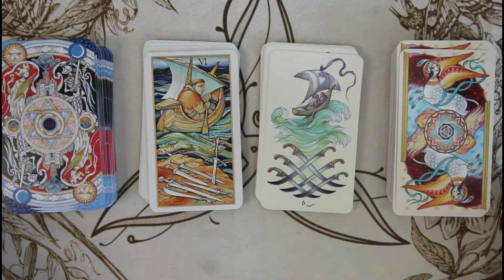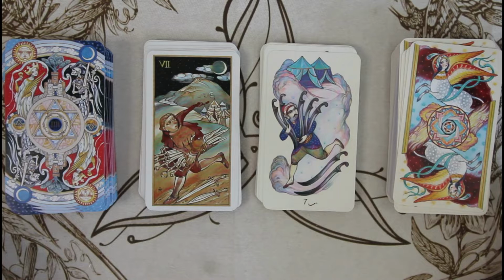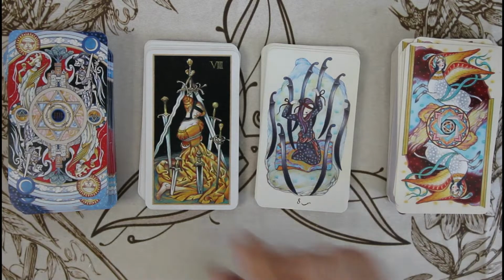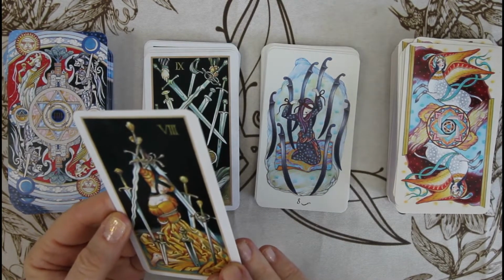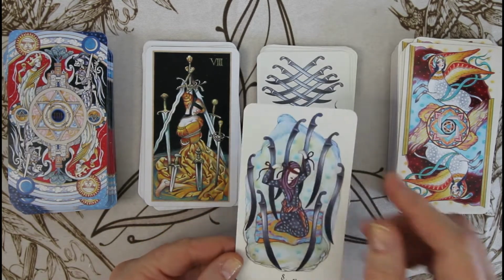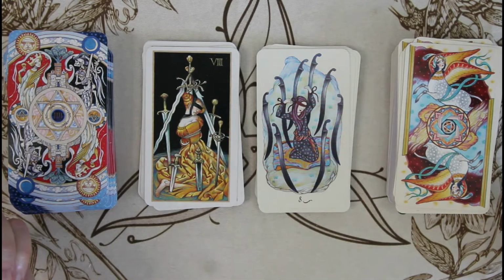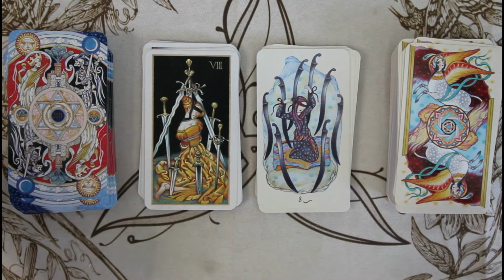Six of Swords. Love his use of color. Very appealing to me. And the 8. So she's tied up. And here it looks like she's tied to a couple of the swords. She could get away easily by just kind of, you know, moving her arm up and down and cutting those bonds. She's got a little bit of a harder time getting away there.